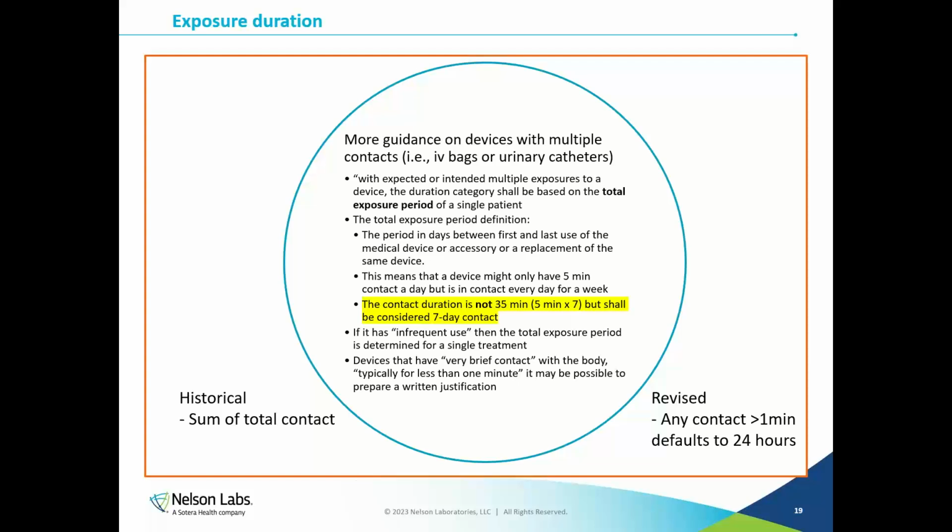Yes, for example, there are catheters used for urinary purposes in the hospital that only have a couple of minutes of exposure, but that person could have a urinary catheter a couple of times a day for their whole stay. So instead of adding up 5-10 minutes a day times 20, now every day is a contact day. Eventually a lot of medical devices are going to be up-categorized, and we'll have to evaluate more endpoints based on this new contact duration.